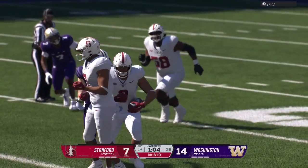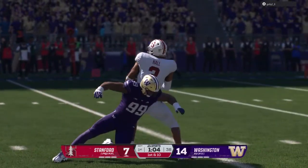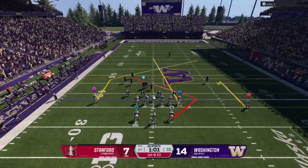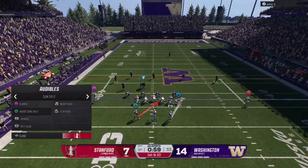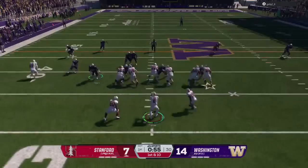Obviously, third downs are so critical because you get an extra chance to wear that defense out. Great job by the offense. Great job by the quarterback completing the pass, getting the first down, moving the sticks, fresh set of downs, continuing to wear on this defense.